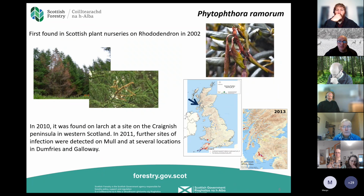So it was first found in Scottish plant nurseries on rhododendron in 2002. In 2009, it was found in Japanese larch in southwest England, which was quite a shock to everybody, as it was quite a species jump for a disease. And then in 2010, it was found in western Scotland. We started our national surveys, and further infection was detected on Mull and in Dumfries and Galloway.